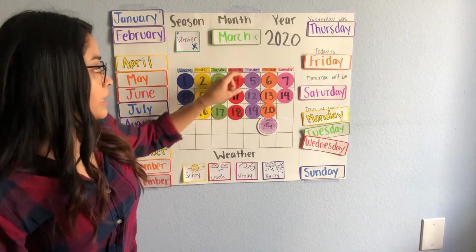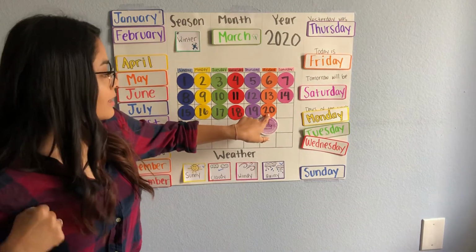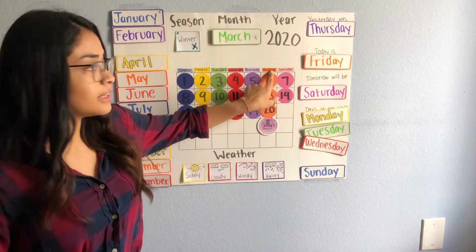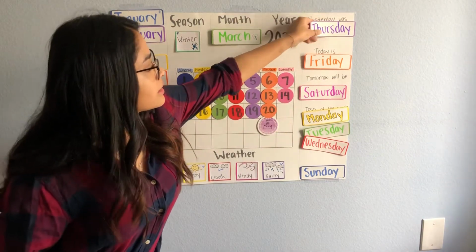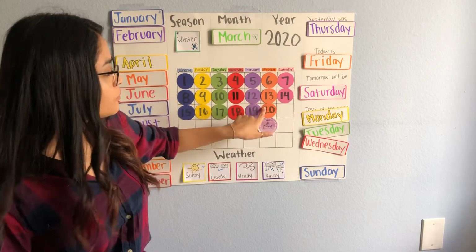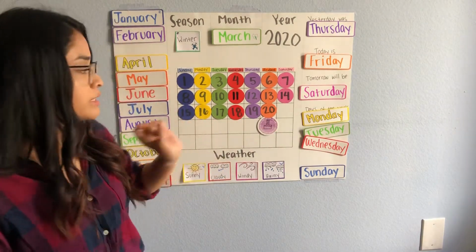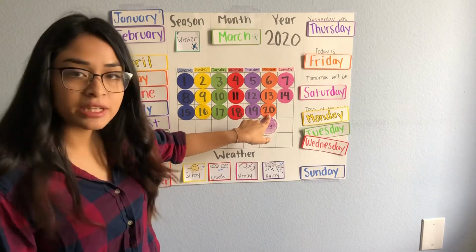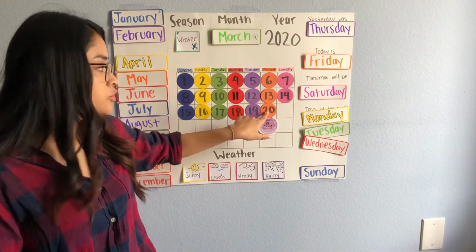Okay. So, we left off on Friday the 20th, and it was the color orange. The next day that comes after Friday is Saturday. But Saturday is the first day of the weekend, so we didn't have a video of our calendar. Now, Friday was the 20th. 2 and a 0. 2 first, 0 after, 20th.